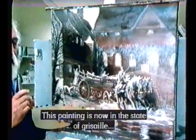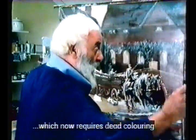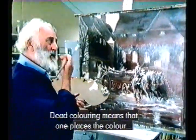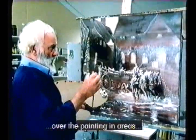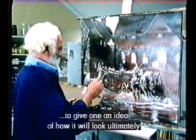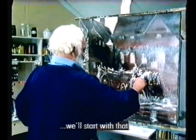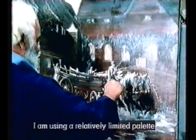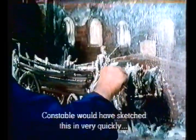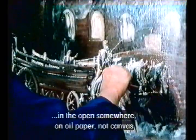This painting is now in the state of grisaille, in which it now requires dead colouring. Dead colouring means that one places the colour over the painting in areas to give one an idea how it will look ultimately, if one trusts. And to cheer you up, as there's a piece of red here, we'll start with that. I'm using a relatively limited palette. Constable would have sketched this in very, very quickly in the open somewhere first, on oil paper, not canvas.